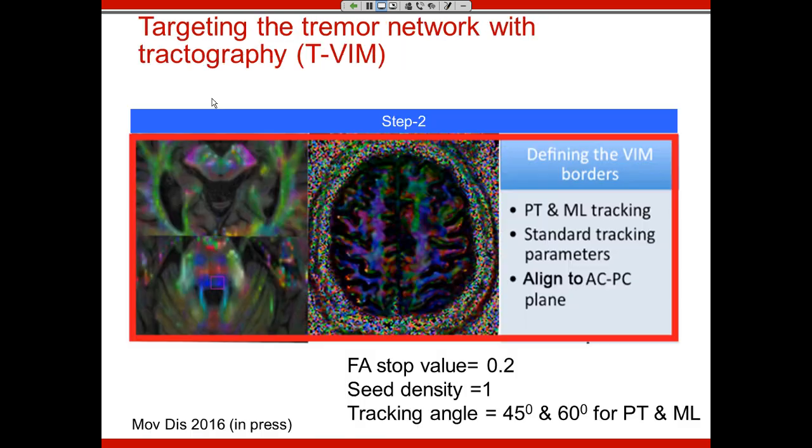Once the co-registration was done, we tracked the pyramidal tract and lemniscus. I want to remind you again that these 2 tracks are the ones we wanted to stay away from. The pyramidal tract we identified by putting an ROI in the peduncle and the M1 motor cortex. And for the lemniscus, we used the dorsal columns in the brainstem and the sensory strip in the motor cortex.